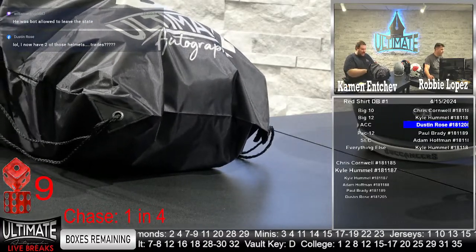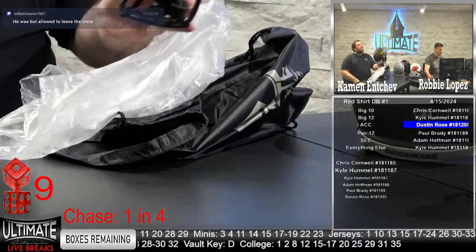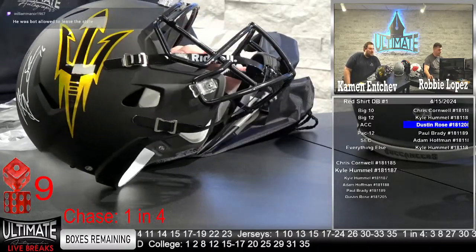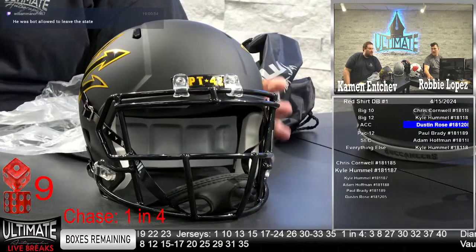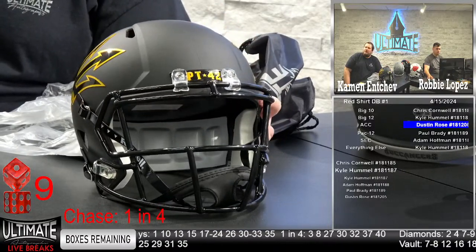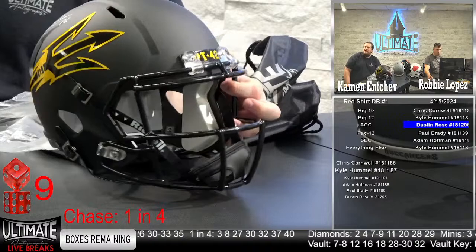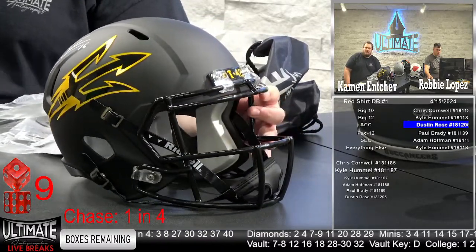Ooh, this is nice. So we got the Arizona State full-size rep helmet. It's Jake Plummer, the former Pro Bowl quarterback for the Broncos. But we also have a salute to Pat Tillman. It's PT, Pat Tillman, 42. Nice. Of course, he passed away fighting for our country. Former football player that wanted to serve in the military. So a very iconic hero. We got the PT 42 on the Arizona State lid. Love the shout out to Pat Tillman.